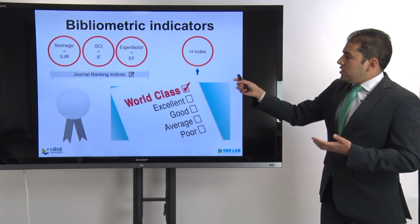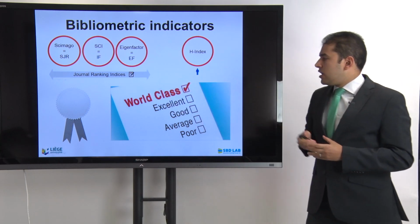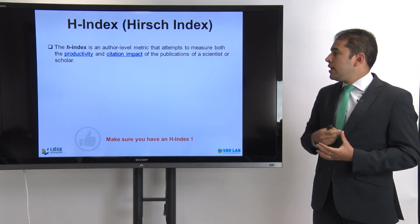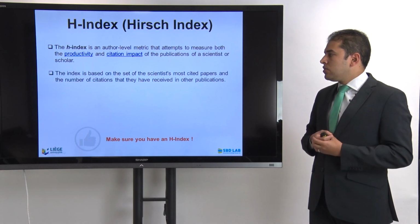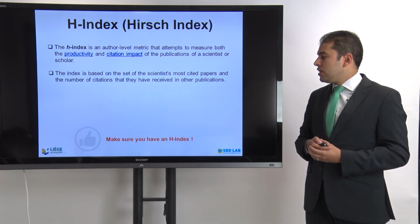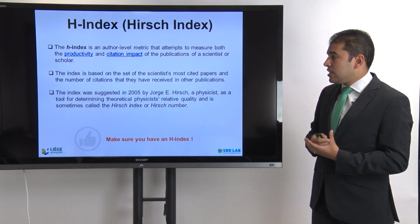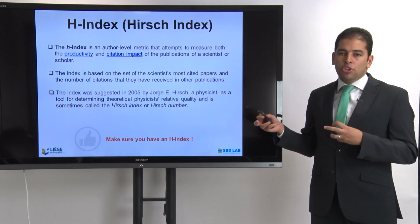Now, what is the H-Index? As you can see, it's here talking about people. So these were indexes for the journals, and this is another index for people. The H-Index is an author-level metric that attempts to measure both the productivity and citation impact of the publications of a scientist or scholar. The index is based on the set of the scientist's most cited papers and the number of citations they have received in other publications. It was suggested in 2005 by Jorge Hirsch, a physicist, as a tool for determining theoretical physicists' relative quality, and is sometimes called the Hirsch index or the H-index.